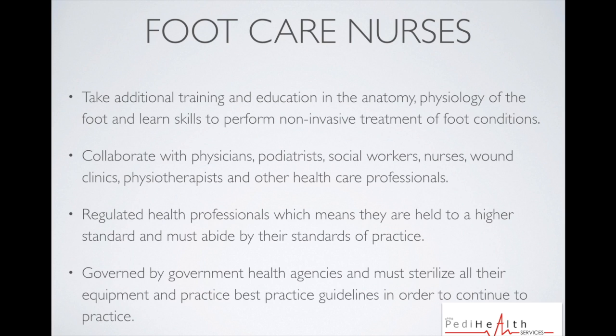And we are governed by the government and must sterilize all our equipment and practice best practice guidelines in order to continue to practice and to keep our nursing license. So, all of our equipment is sterilized by Health Canada standards. If you go into a salon or a pedicure place, sometimes they will say, yes, my tools are sterilized, but whether or not that's to Health Canada standards may be another story. With Pedi Health, we autoclave our equipment. That is basically the same as surgical equipment, the way that it's processed and used. So the chances of infection are very, very minimal.